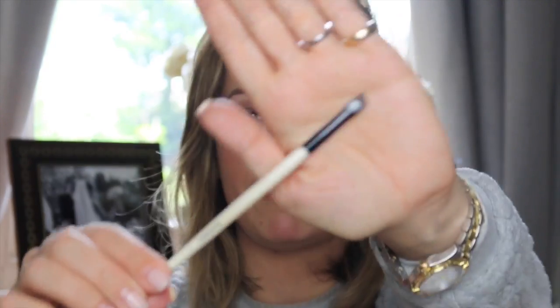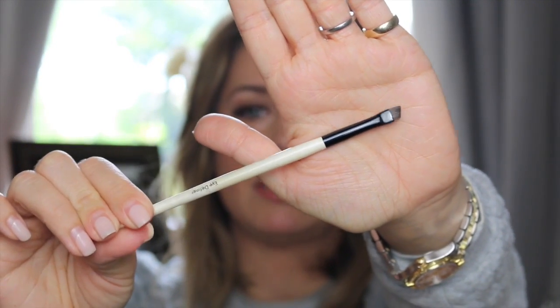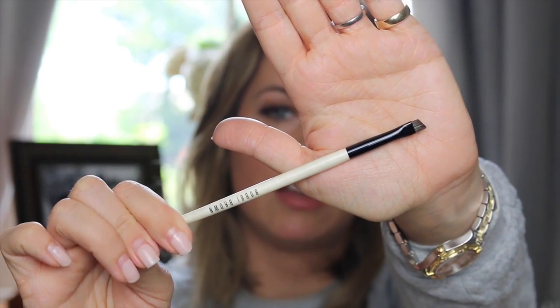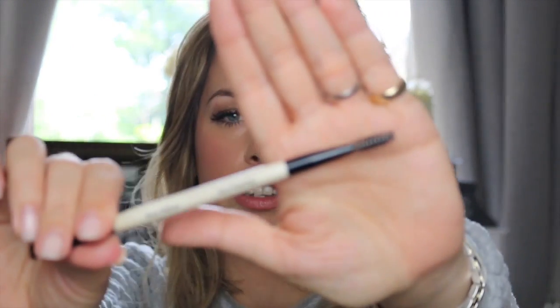I also have, I was about to put a brush in my mouth then, that would have looked good. I also have an eye definer brush. Now this is a natural hair and the head is slightly finer, so this is the brush I'll use if I have any gaps or any areas that might need a little bit of extra attention once I've used my brow brush. I also have, of course, the fabulous newest brow grooming brush.